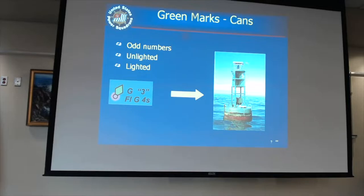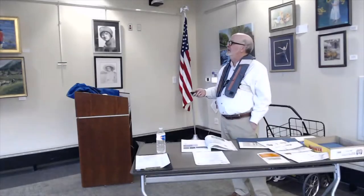This is a very common kind of lighted buoy, the big ones, the ones going in and out of major harbors through the Cape Cod, up to the Cape Cod Canal and so forth, what they call a skeleton buoy.